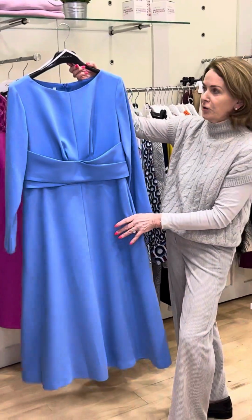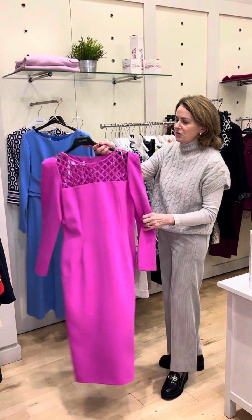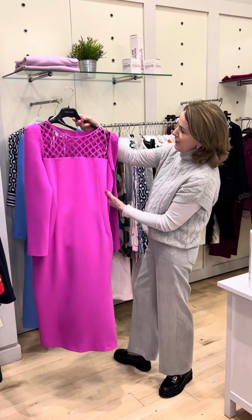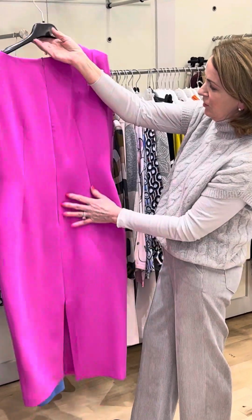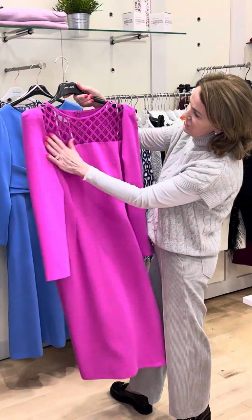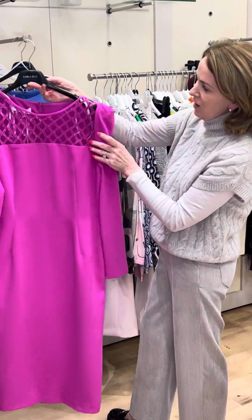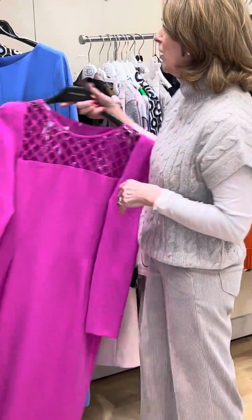Absolutely beautiful colour. Another one of the Carla Ruzzi dresses is this lovely pink long sleeved dress. Lovely zip detail to the back. Look at this lovely detail here, the sequin detail. Very dressy, absolutely beautiful colour. In from Carla Ruzzi.